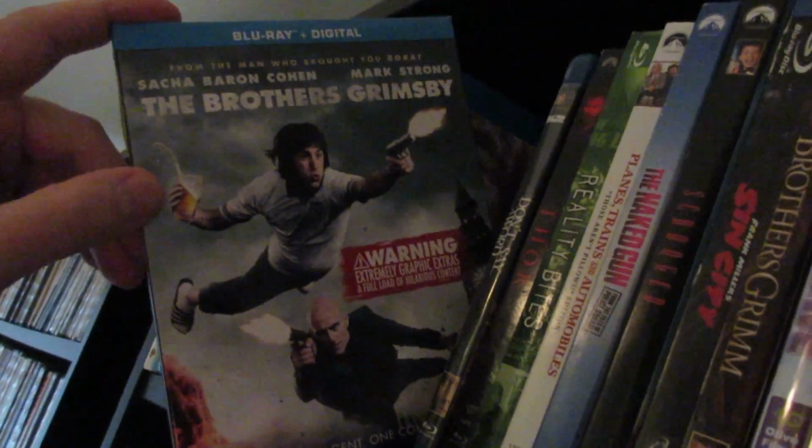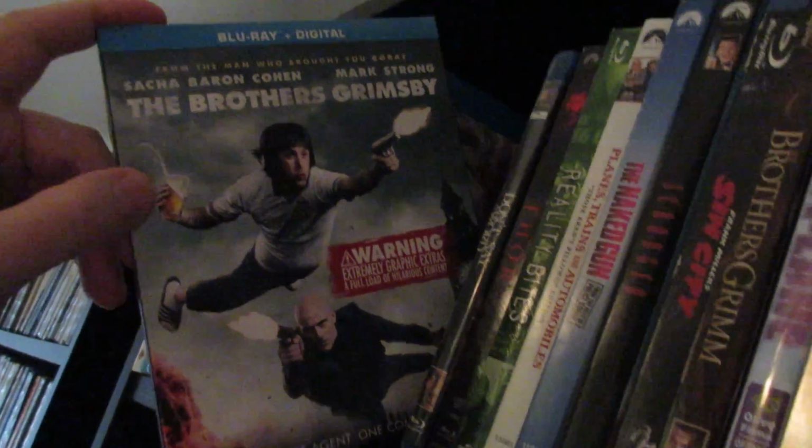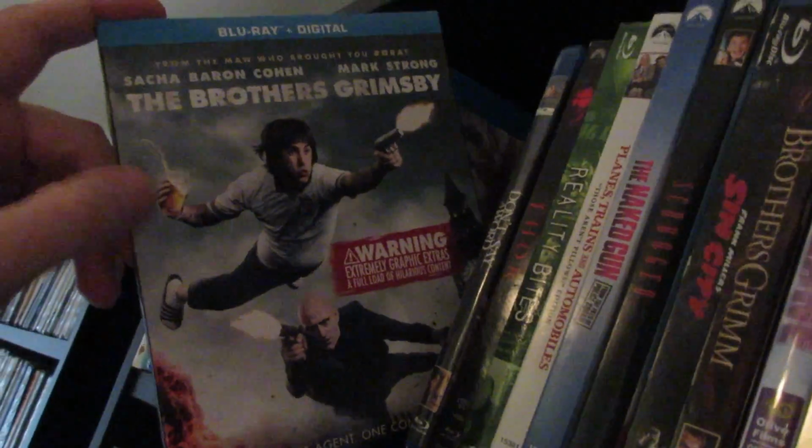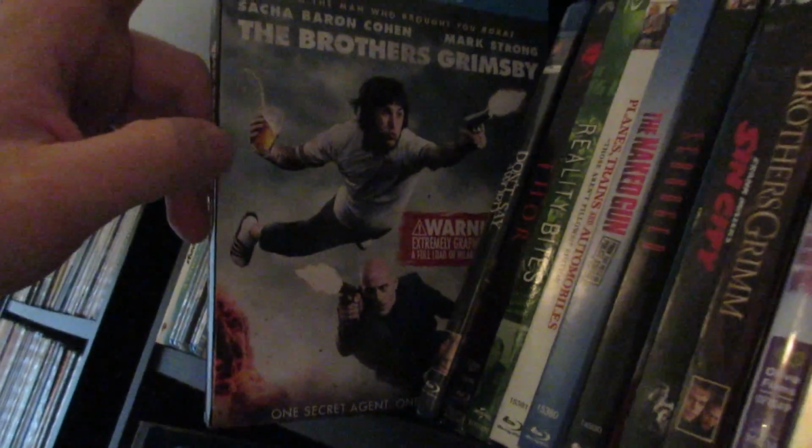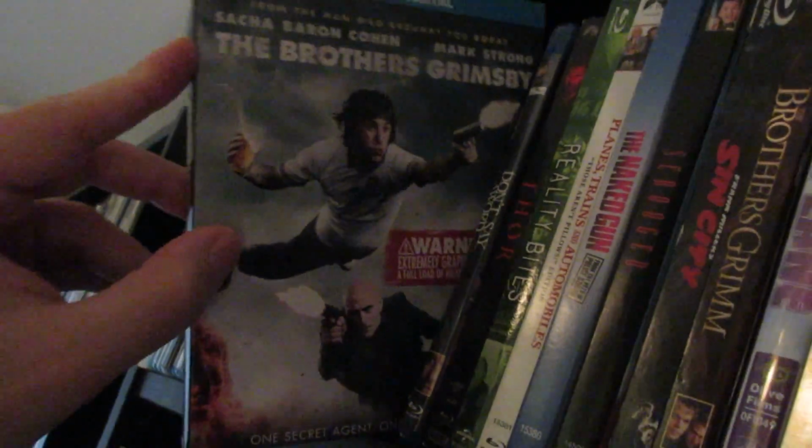The Brothers Grimsby, I am not a fan of Sacha Baron Cohen at all. I didn't like any of his movies. This is the only one I've enjoyed. I didn't like the Ali G stuff either. I don't like Mark Strong here. There's some really funny moments. This movie caught me by surprise because I didn't think I was going to enjoy it, but I did.